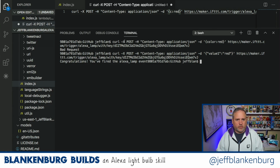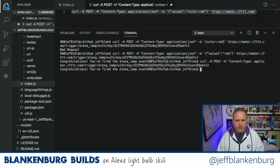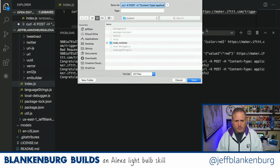Okay, now we're going to try one more thing, which is that we're going to try value 1 color :red. See if I can't pass that right through. Man, I really wanted that to work. I was hoping that was the magic, was that I had to tell it I was passing value 1. Now they capitalized it. Let's try one more. Case sensitivity can matter. Still no, and then we'll try one more. No, I don't care about saving that.